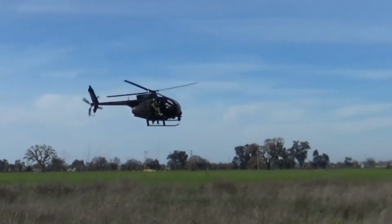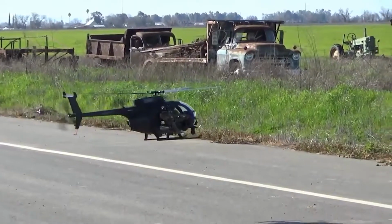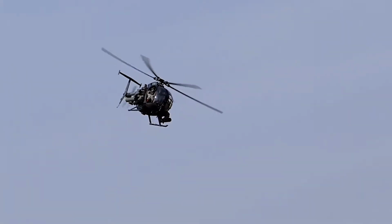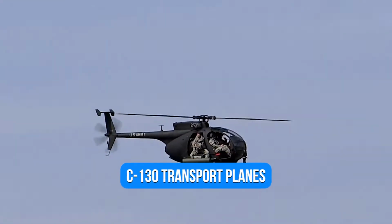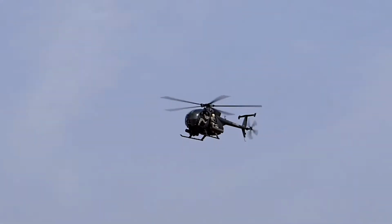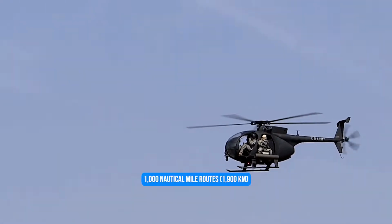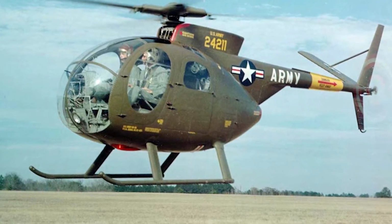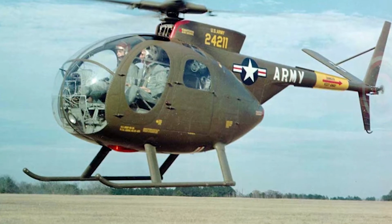The aircraft and crews were transported to Fort Huachuca, Arizona for 2 weeks of mission training after the training was finished. The mission training entailed loading personnel onto C-130 transport planes, which would then carry them to forward staging areas via the 1,000 nautical mile routes. In the fall of 1980, armed OH-6 aircraft from Fort Rucker joined the training program.